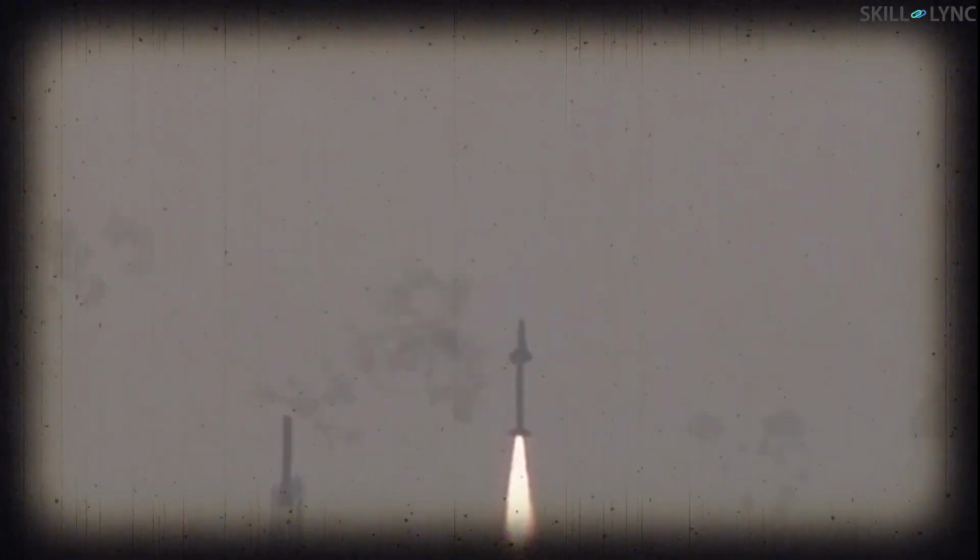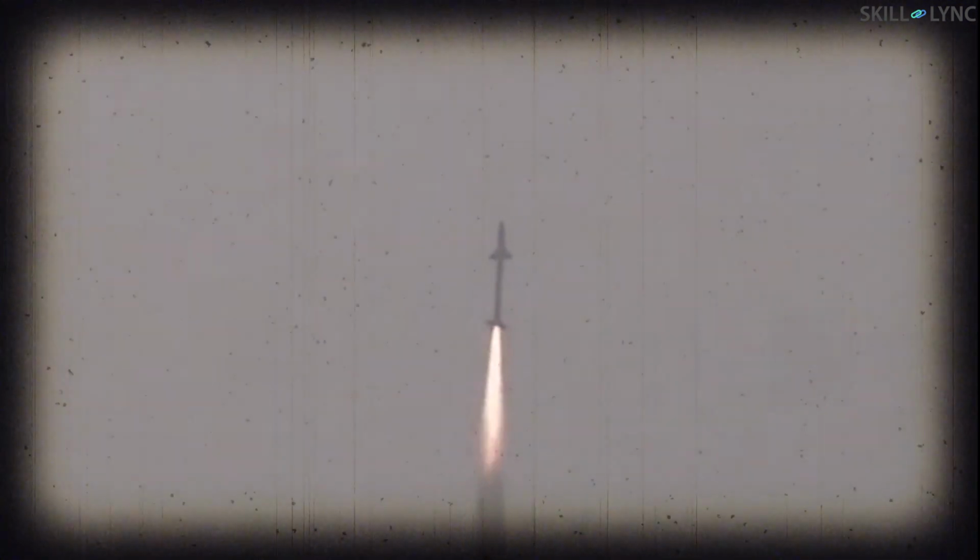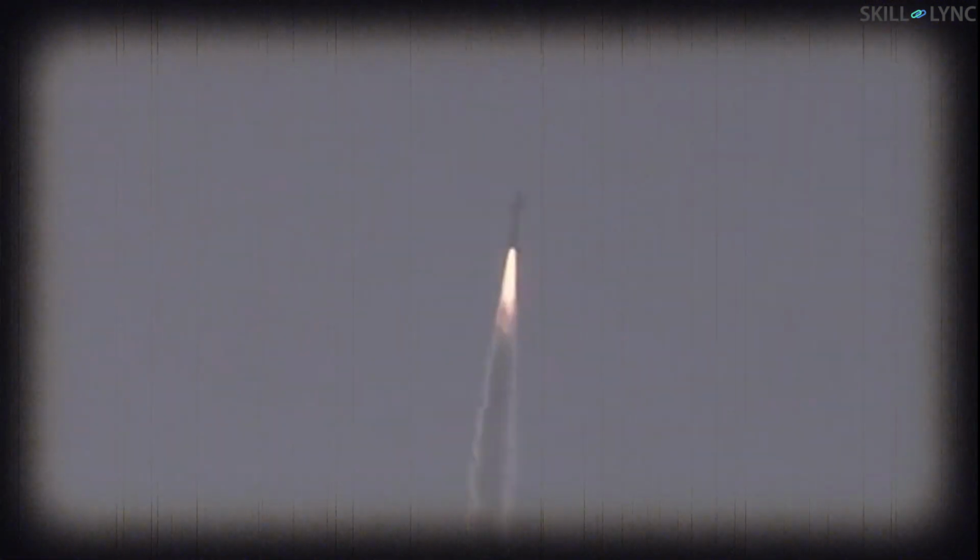RLV-TD was launched aboard a single-stage solid-fuel booster that was derived from strap-on boosters flown on India's Polar Satellite Launch Vehicle. By the time the booster consumed its solid propellant, the RLV-TD separated from its boost stage and peaked to a suborbital altitude of about 65 kilometers.